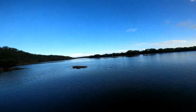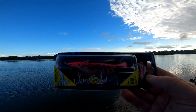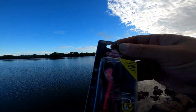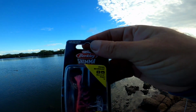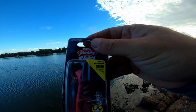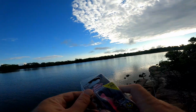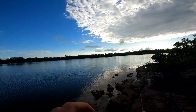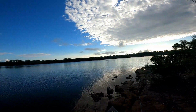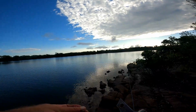Alright guys, I've just come down to this little creek here. Gonna have a fish. Just gonna start off using this Berkeley Shimmer Shrimp. This is the 85mm in the pink shrimp colour. Weighs 7 grams. Let's get that out there and see if we can get a few fish on that drop off out there. Don't know how long it's going to last. Probably get snagged out there, but you just got to deal with that.